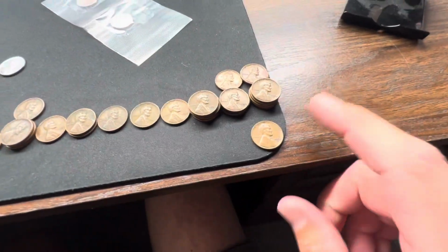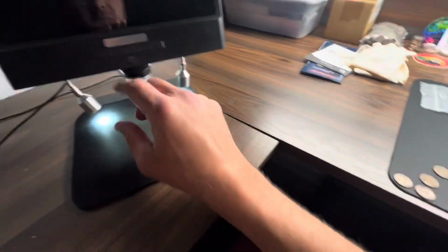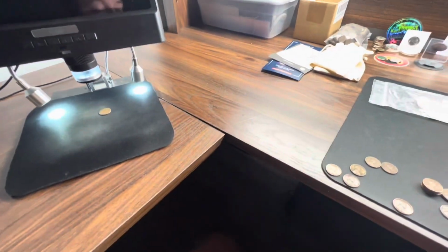Now, I did pull this one off to the side. I'll show you up under the scope. Got two interesting coins actually out of the group, which was nice.